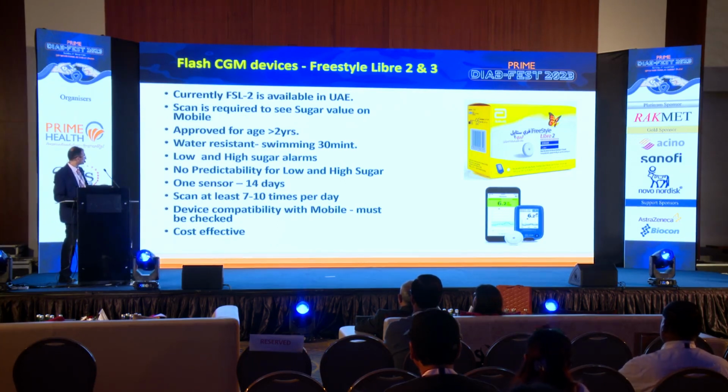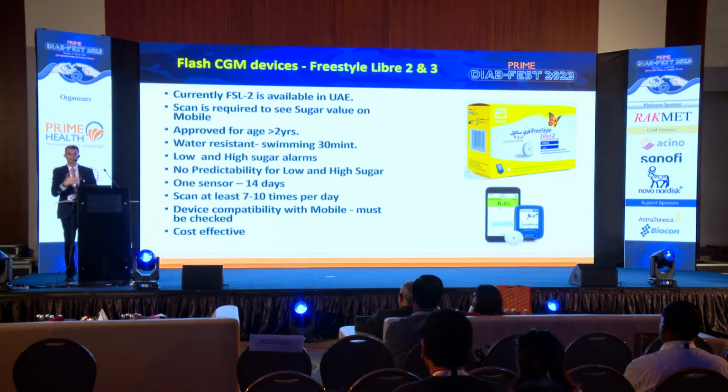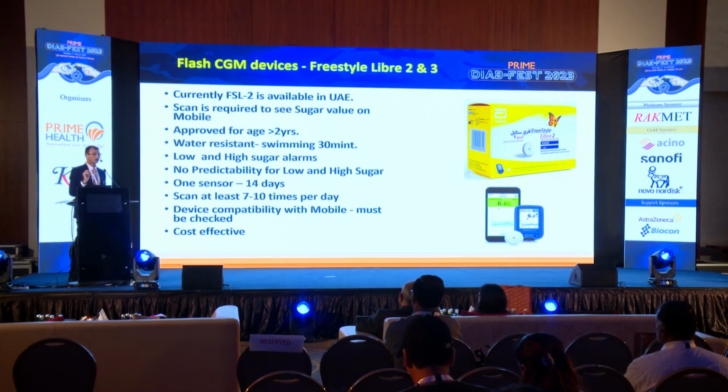Then you can see here that it is water resistant, but swimming is allowed only up to 30 minutes, and it's only 1 meter. Low and high sugar alarms are there, but the predictability is not there. If the sugar is low, it will ring the alarm. If it is high, whatever levels you set for the alarm, it will ring accordingly. One sensor can be used for 14 days, and if you don't have the updated software, at least try to scan 7 to 10 times a day, before and after meals, so that you can know what is happening. Again, the device compatibility must be checked, and it is cost effective, so it is more popular.